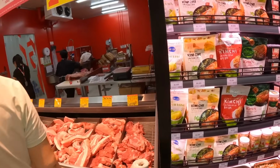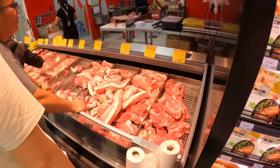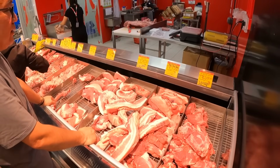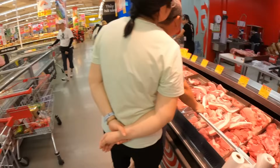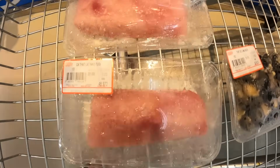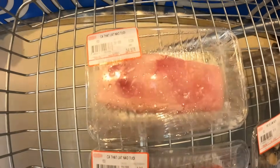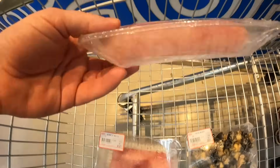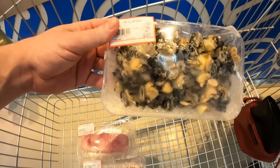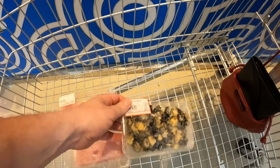So for example, the pork belly here for $5 a kilogram is going to be about $2.50 a pound. First purchase is fish paste, whatever the hell that is. About $2 per loaf of paste, and then about 50 cents for a thing of snails.